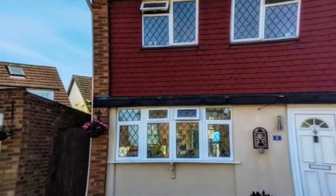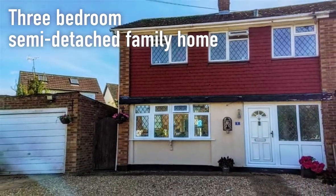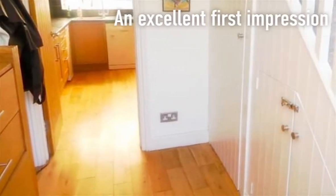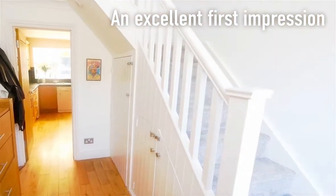An excellent opportunity to purchase this semi-detached family home with 3 bedrooms, offered for sale with no onward chain. Bright and airy, the entrance hall gives an excellent first impression of the property and includes 2 understairs cupboards.